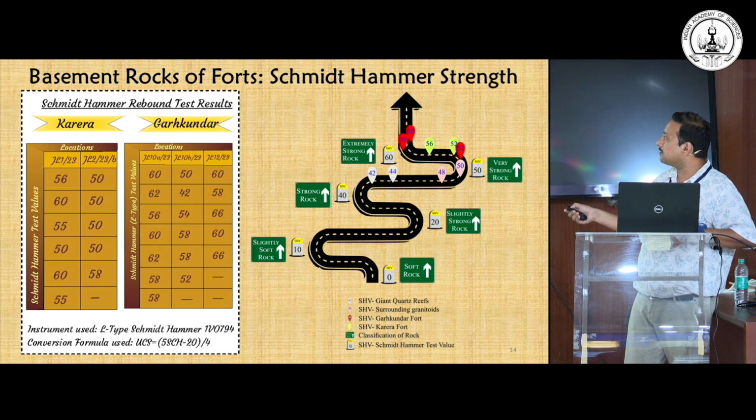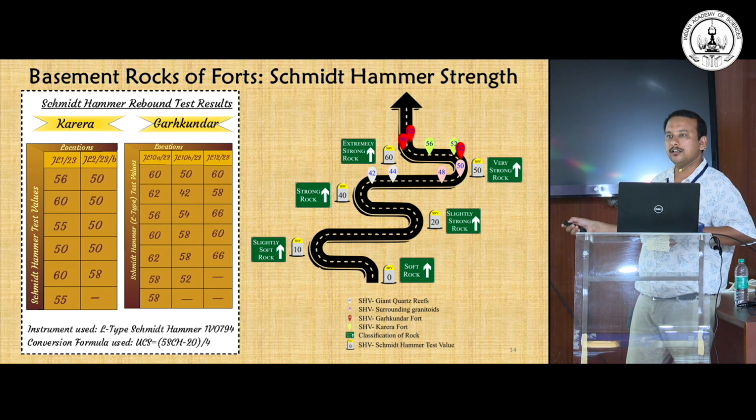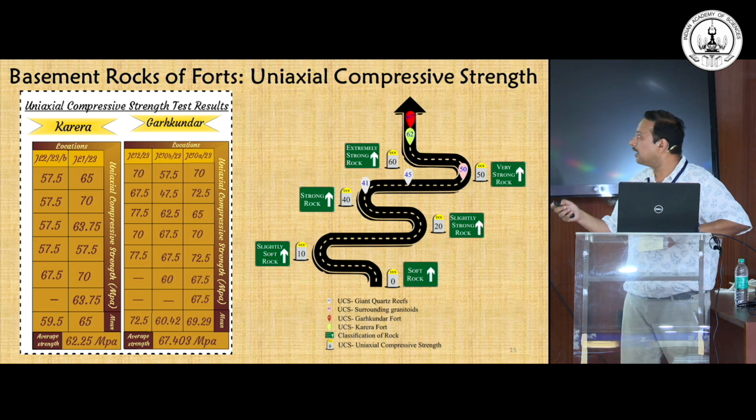But if I look at the surrounding rock strains, be it the quartz reefs or the surrounding granite hillocks, they have relatively lesser rock strength in the Schmidt hammer test, as well as in the uniaxial compressive strength, with surrounding values like 41, 45, which are relatively less strong in comparison to the basement rock of the Garkundar and the Karera Fort.